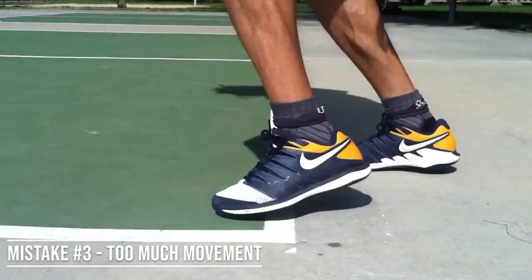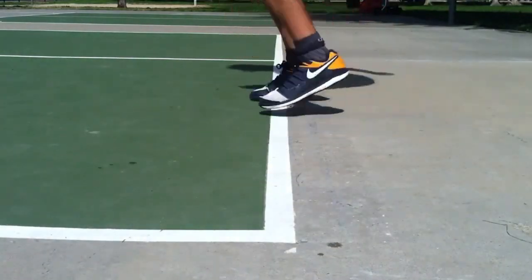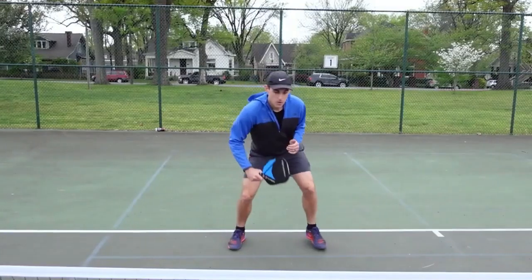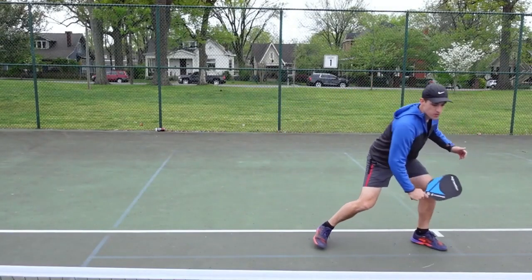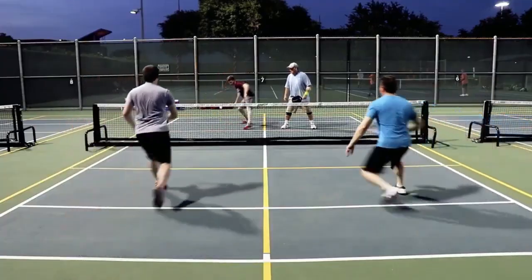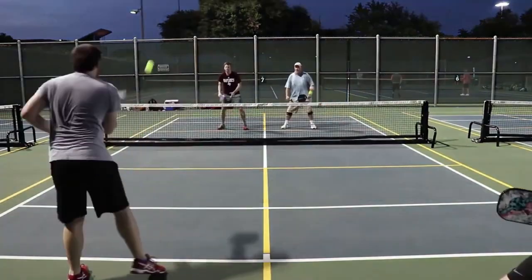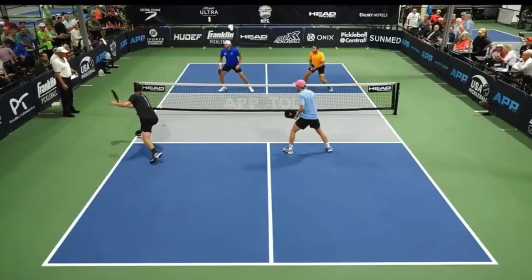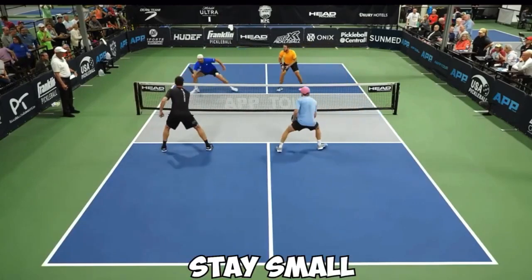Mistake number 3, too much movement. No one benefits from flailing around on the pickleball court. Well, almost no one. It'll be great for your opponent when you move around too much. Your eyes jump around and your body isn't in a good place to return the ball. Poor shots and missed chances happen when your eyes jump around and your hands, shoulders, and legs are not in the right place. Instead, take it easy. Keep calm, move quickly, and stay small.